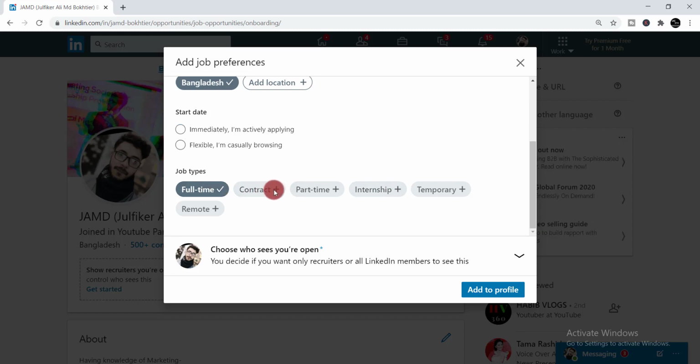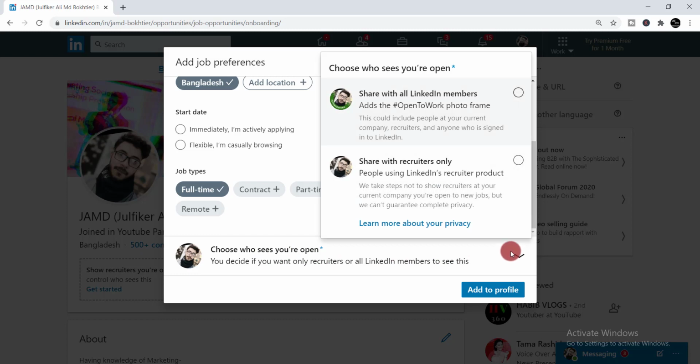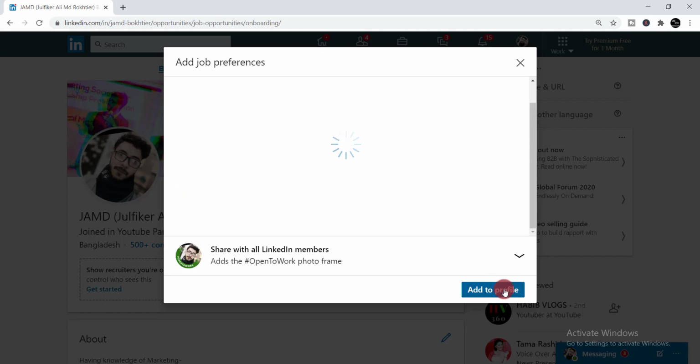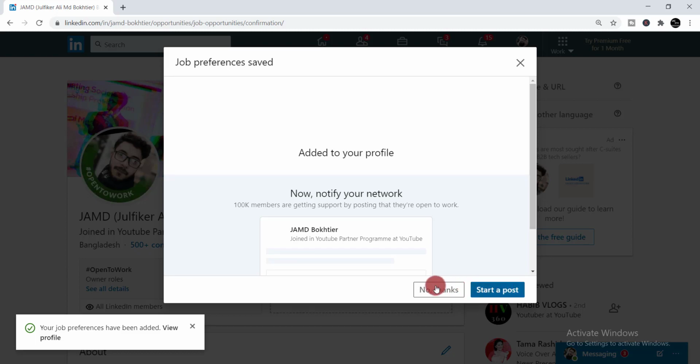Okay, after completing this task, you will get the last option. It is choose who can see your open to work. Just simply click there, then you'll find 2 options. If you want everyone on LinkedIn to see that you're looking for jobs, then you need to give a tick mark. But if you want only recruiters to be able to find that you're looking for a job, then just click here. It is up to you what you choose. After giving a tick mark, you just need to simply click here, add to profile. When you click add to profile, it will be added to your profile.